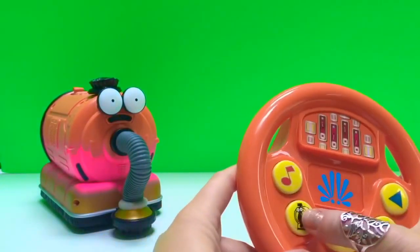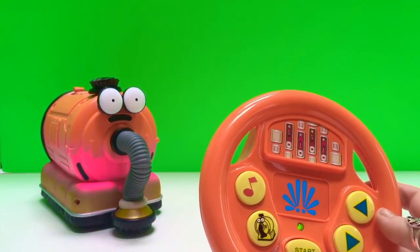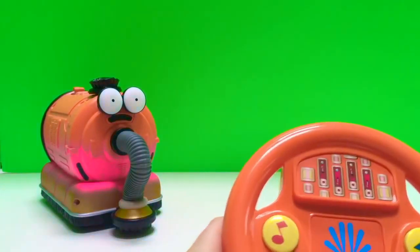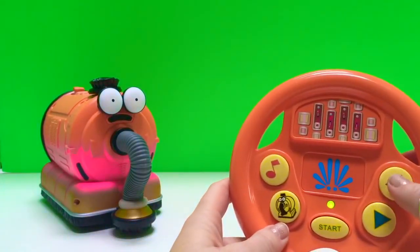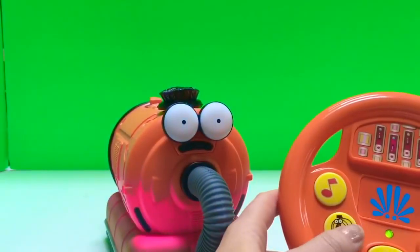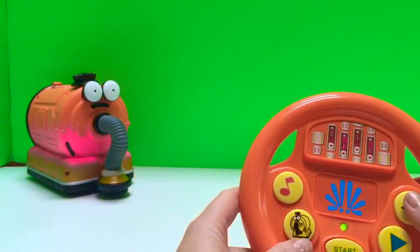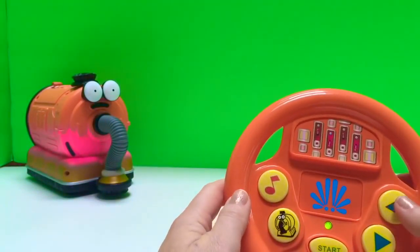I'm still not sure what this button is. Let's see what this button is for. Turbo. That's right. So to go extra fast, we probably hit this button and this button at the same time. Whoa, whoa. Oh my goodness. Slow down, NOO. That is turbo fast.